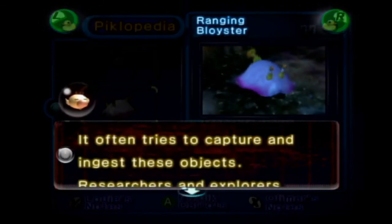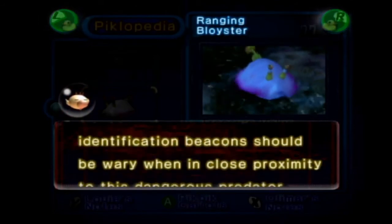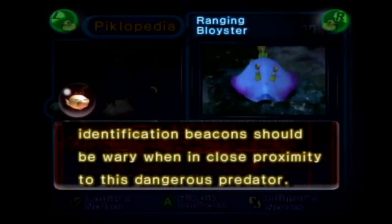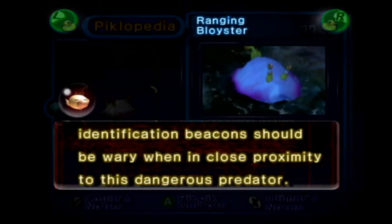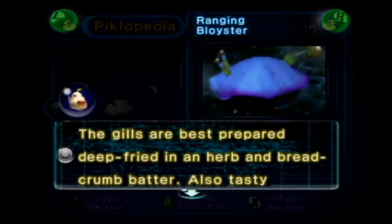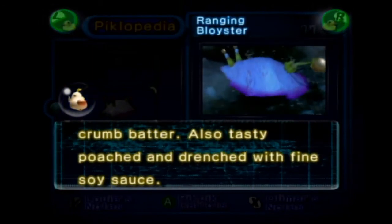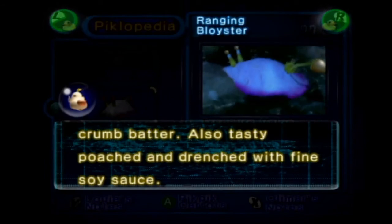objects. Researchers and explorers equipped with flashing identification beacons should be wary when in close proximity to this dangerous predator. The gills are best prepared deep-fried in an herb and breadcrumb batter, also tasty poached and drenched in fine soy sauce.